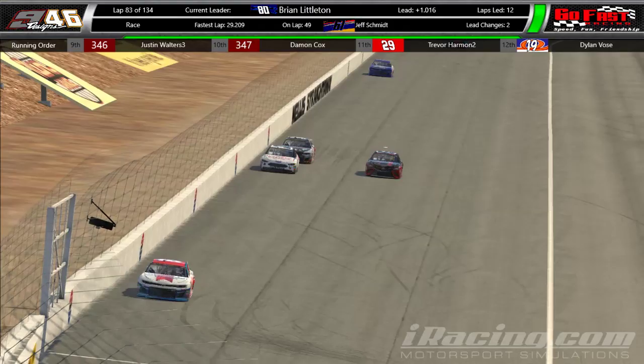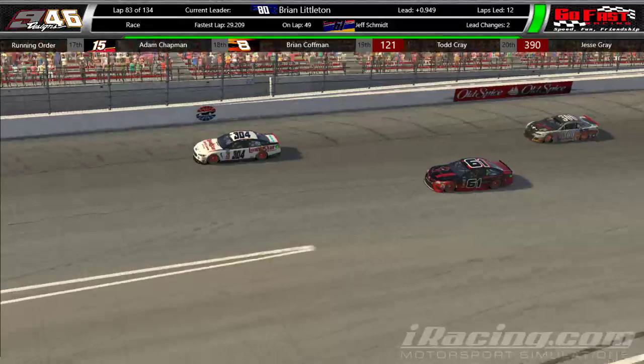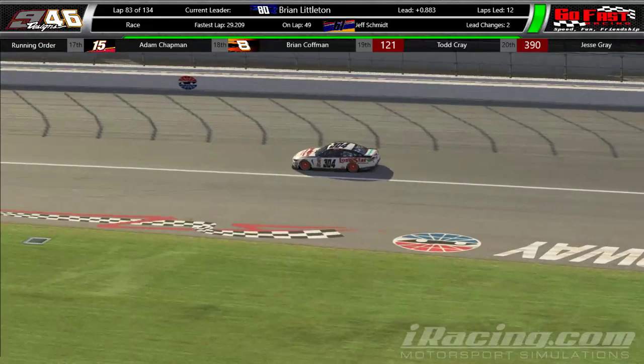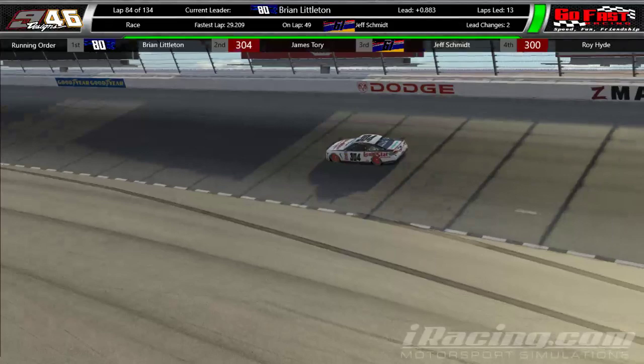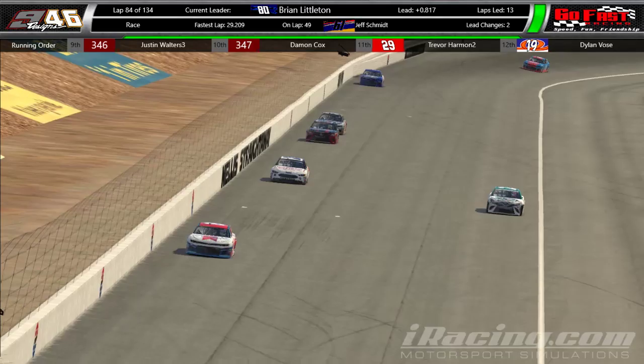The 300 looking to follow suit right behind him, as he's now side by side for third place with the 61 of Jeff Smith. Roy Hyde giving up a little bit of ground on the entry there. 304 slots in second position now, followed by the 61 of Jeff Smith, 300 of Roy Hyde all over the bumper of that 61 machine. We're working lap 84 of 130 here at Las Vegas Motor Speedway for the Boyd Gaming 150. We're going to step away for just one quick second. We'll be right back with you.